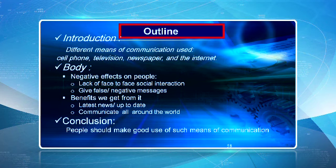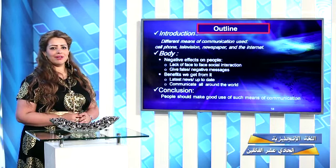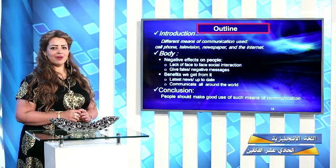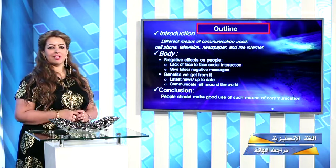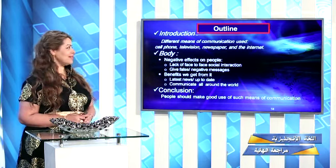Conclusion. People should make good use of such means of communication. This is just a simple outline. Then you can write your essay, but make sure you have your ideas. You can add more, but you have to stick to these 14 sentences.